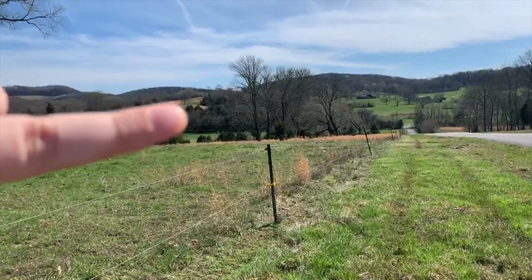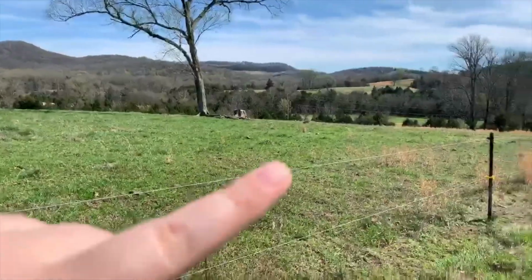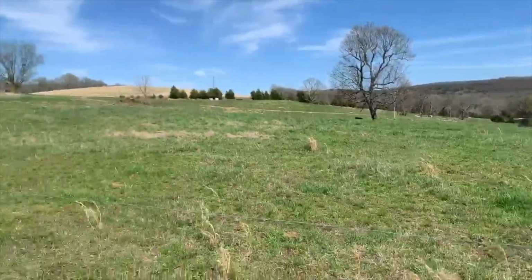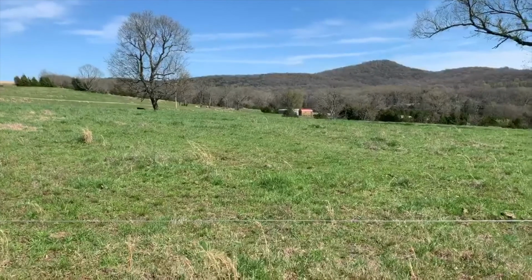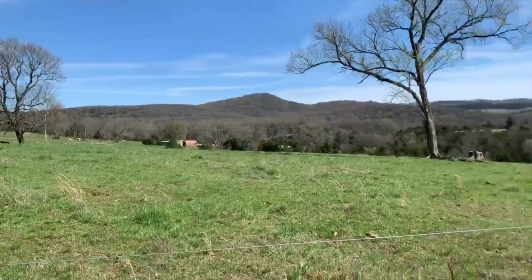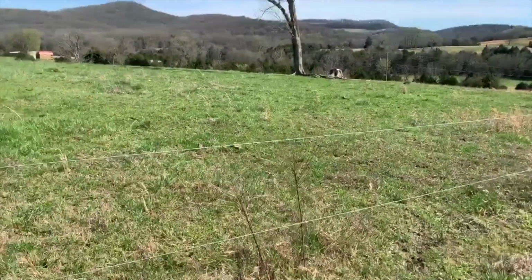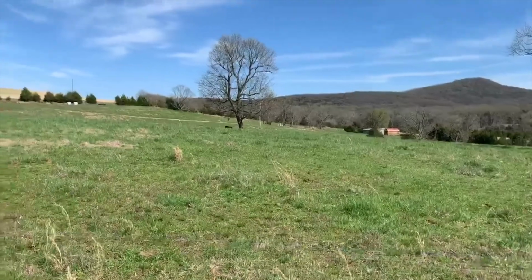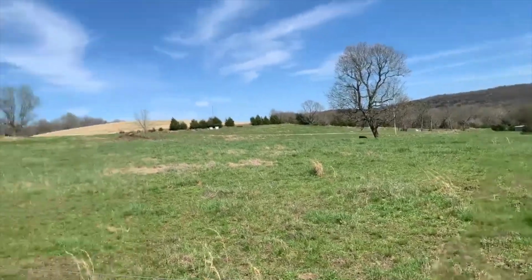That hill is part of their land. So that's pretty cool. I don't know if you can see, but way over there we got a few cows. They also have sheep and goats and things, but I can't actually get to them right now. I can't see them.